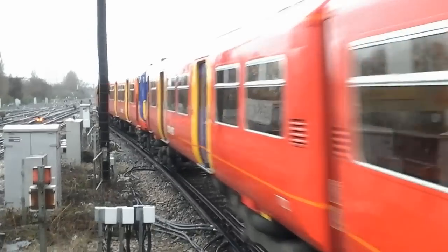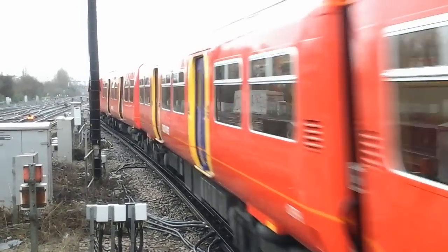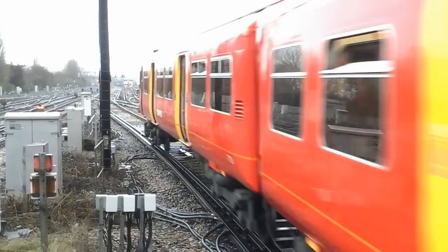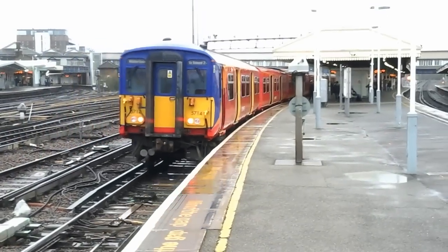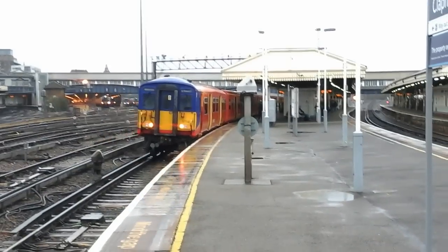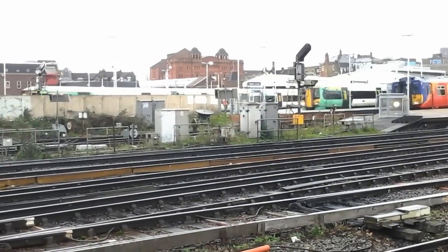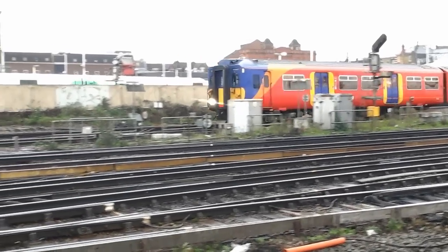Somewhere magical, that's all I can tell you. We've got 455714 on the rear. It's going to somewhere via Richmond. Right, okay, we've got 377161 coming in. There's another one too. I'll get the numbers when it leaves.